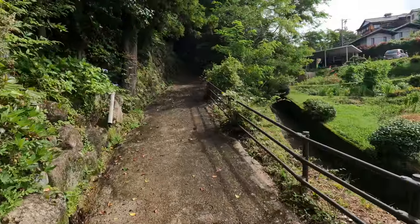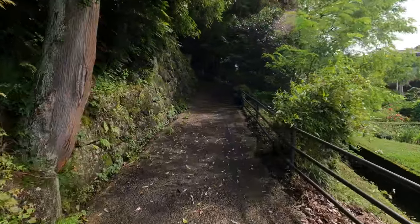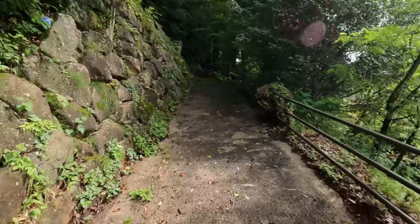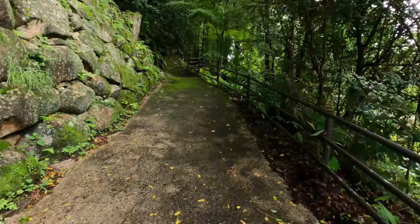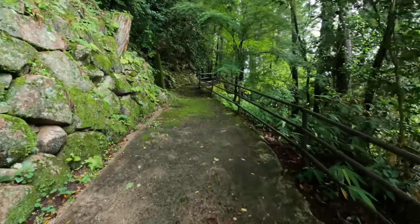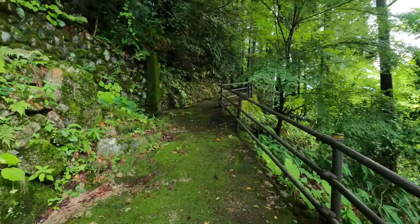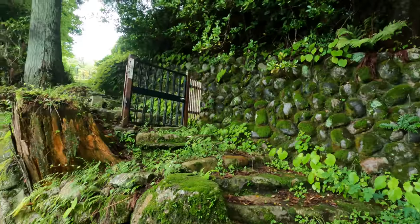This is very steep. I don't know honestly how far we're gonna make it up this. I don't think the video really shows it, but this is incredibly steep. We're looking at easily a 20 to 30% incline on this one. We'll take it to see how far up we can go and what we can see. But if it ends up being nothing, well, there was definitely something fun there.